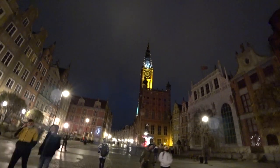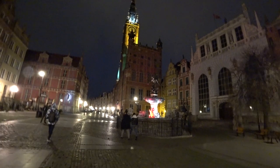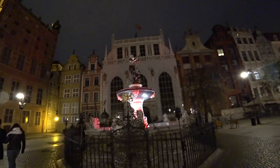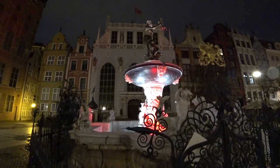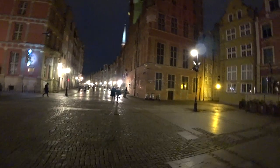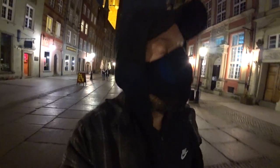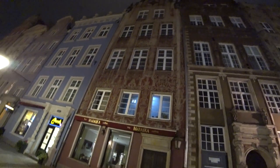Yeah, the Gdansk Town Hall. And this here is Neptune's Fountain. Let's get a close up of that. Yeah, like I say, I don't know if you can make out what I'm seeing here. It's a bit dark, but it's lit up in places. Say, over these buildings you've got these little murals. Very impressive.